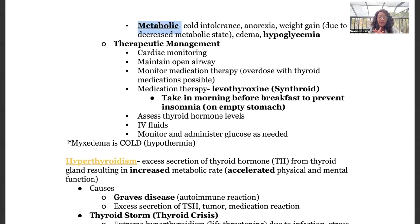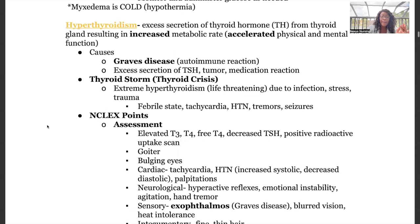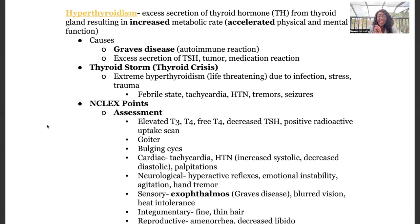And remember, myxedema, they're going to be cold, hypothermia. So we're going to always give them a blanket, right? That's hypothyroidism. Now let's talk about hyperthyroidism. That is the opposite. That's when that thyroid function is working too well.